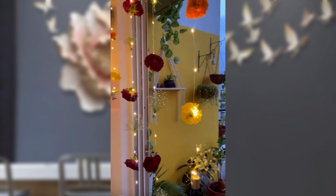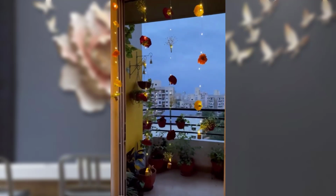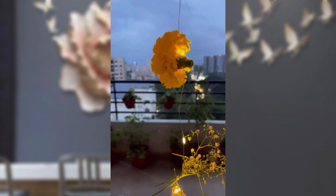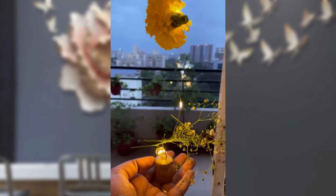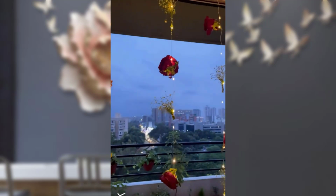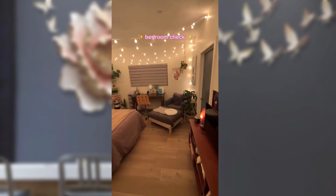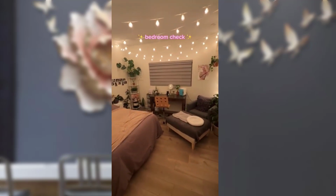Idea number 7. Fairy lights. Create a cozy atmosphere with fairy lights. They are affordable, versatile and can instantly make any space feel more inviting. String them along walls, around mirrors or even drape them over furniture.